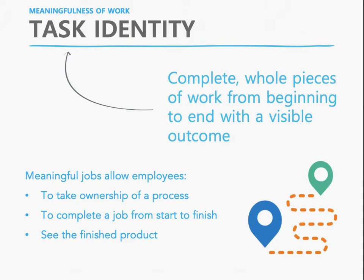So you can imagine someone who works on an assembly line, say at a car manufacturing plant. If their job is only to put the car seats in, they are not completing a whole piece of work, right? They're not building the entire car such that they get to see the car at the end. All they're doing is putting the seats in and then sending the car along to the next station or next group of employees who will then put the next component on the car. So that type of work would really lack task identity.